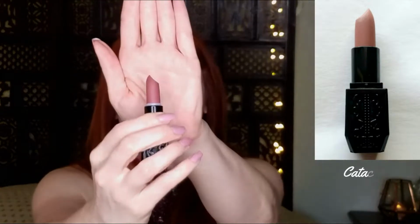Even some of these, I'm like, it's kind of a burnt rosewood color. I don't think this is going to look great on me. You see a little bit of that grayish, and it was like, oh yeah, it does look good. So I kind of like it. So what I'm going to do is swatch these, and then I'm going to continue reviewing these. So starting from light to dark, this is Catacomb.